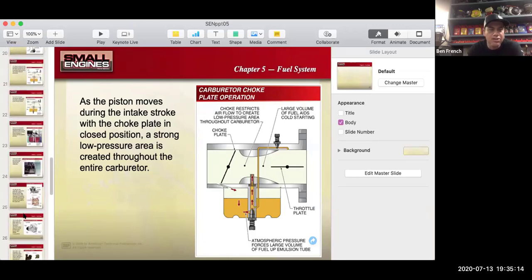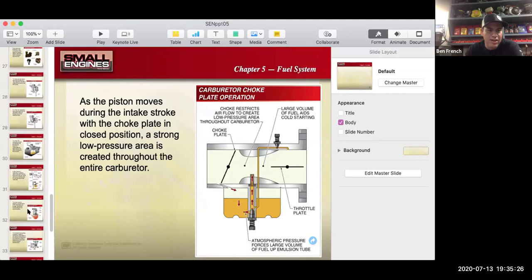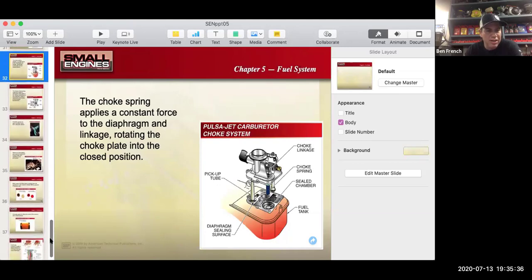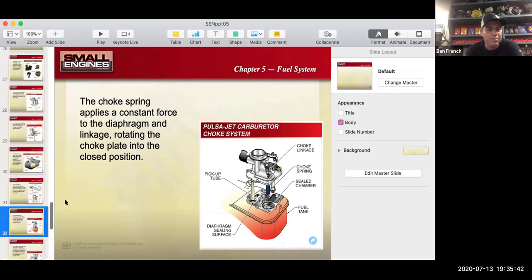But there's other stuff to it. So we'll be talking about carburetors more next week. And we'll also look at the whole fuel delivery system, everything from a unique carburetor, like this is a PulsaJet that you would have on an older Briggs & Stratton lawnmower engine, or maybe something that's pretty advanced that has a fuel pump on it.